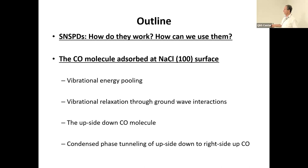And you won't be too surprised to find out that when you put a lot of energy into the molecule, it can do something that's kind of like chemistry. And in this case, the CO molecule, which is normally bound with its carbon atom to the floor, if you think of this as the sodium chloride down here, can get flipped upside down. And we did discover that we could observe that. And that turned out, in fact, to be a very unexpectedly interesting example of condensed phase tunneling, in that this metastable upside down CO molecule also will thermally go back to the ground state. We did some isotope studies of this and found some very peculiar behavior, and have spent about 2 years trying to understand how that works. And I'll try to tell you about that today too.